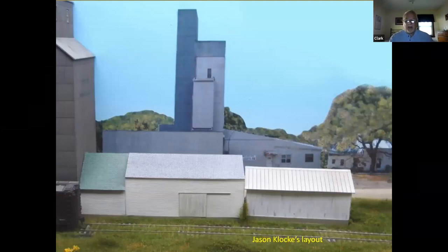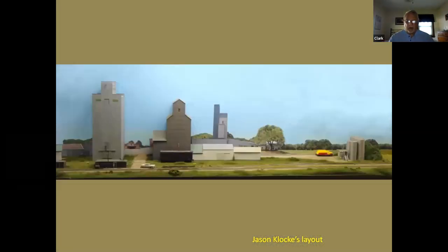I didn't give a whole lot of thought that maybe when Jason models the mid-60s, some of that other stuff might have been added by then. But anyway, it was just cut out and put on the backdrop. So when you look at most of Ostrander at Jason's, it's in the background, because a lot of these feed mills were not rail served. I didn't have time, or I forgot about it.